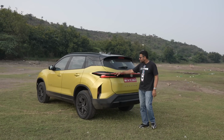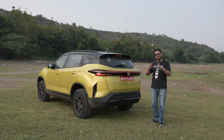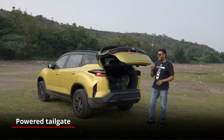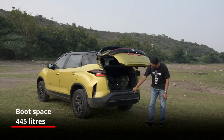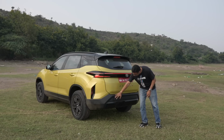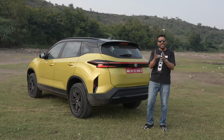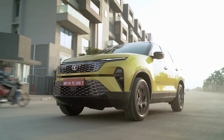And at the rear, the tail lamps are connected by a full width LED light. So that again cuts a nice striking shape on the road. And if you hunt for this button out here, you'll notice that the Harrier has got a powered tailgate and also a big boot. The Harrier is the 5-seater, the Safari is the 7-seater. Below the bumper, those fake exhausts, those are also taken out. So this has been smoothened out. And the overall effect is of a really striking, very visually appealing car. In terms of the visual appeal, I would give it a 9.5, maybe even a 10 on 10. Tata Motors' designers have really done a damn good job.